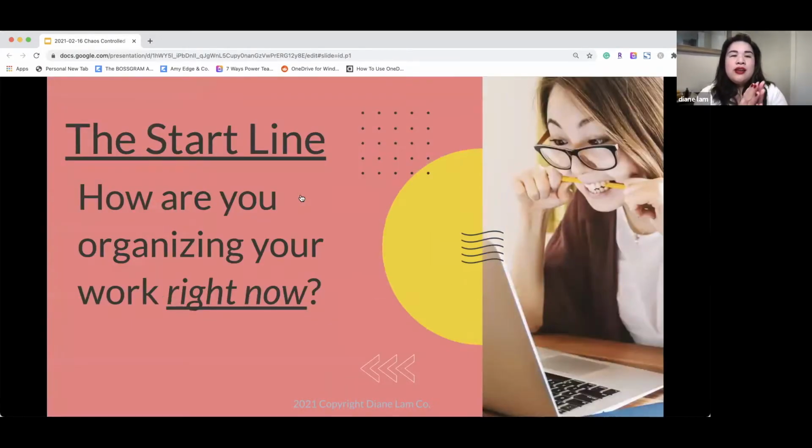Well, the starting line is right here. The starting line for selecting your project management software is in this question. How is your business organized right now? Where are you keeping all of your information? Where are you keeping all of your data? This is the first question that I ask my clients when I'm selecting a project management tool for them, or I'm going to set up a project management tool for them.